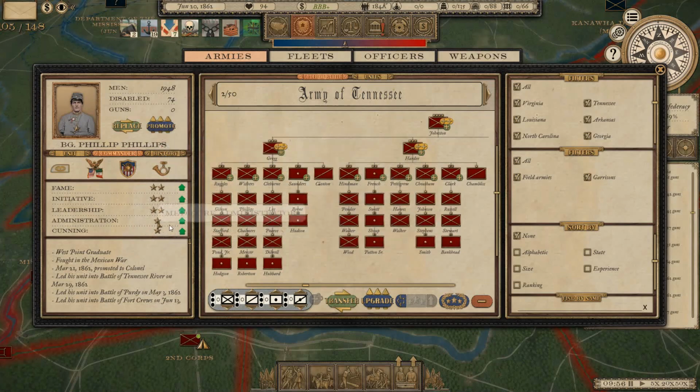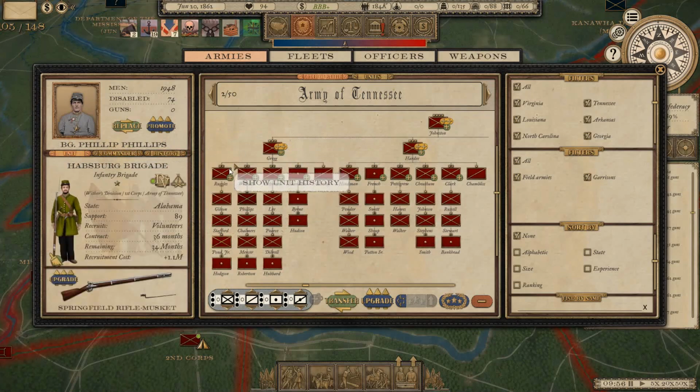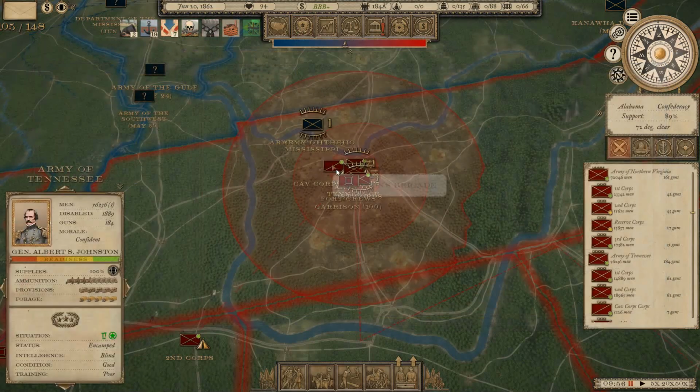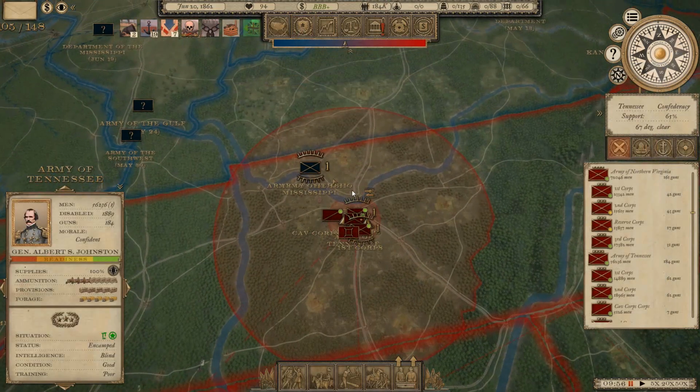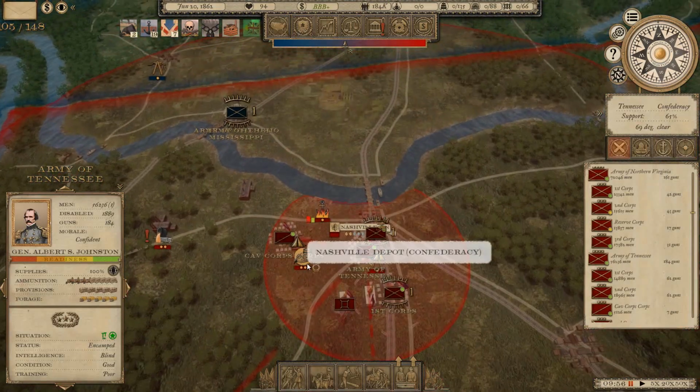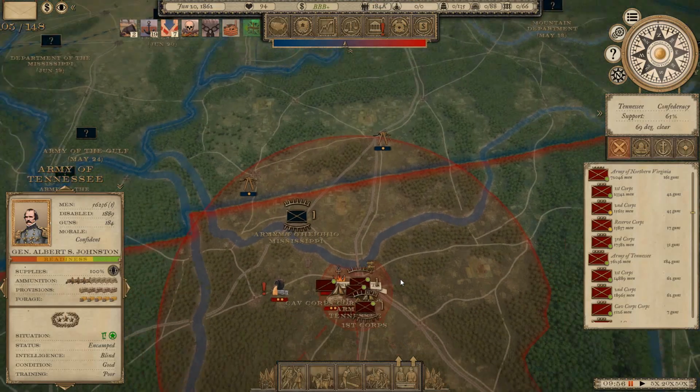Yeah, he lost one in administration. Brigadier General Philip Phillips of the Habsburg Brigade, was it? Yes, it is. Nice. So these boys are in Greg's Corps. Saw some action in the last episode, or the one before that maybe. They will see some more action because they're not going to just let us have Nashville. I'm sure of it. We did manage to capture this depot actually as well, which is nice.